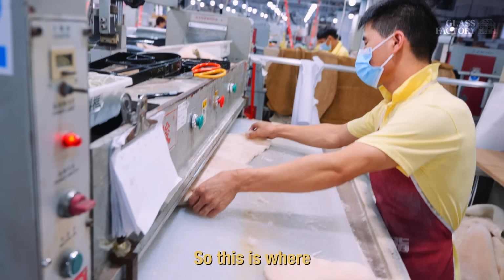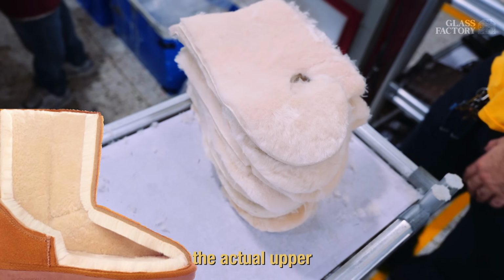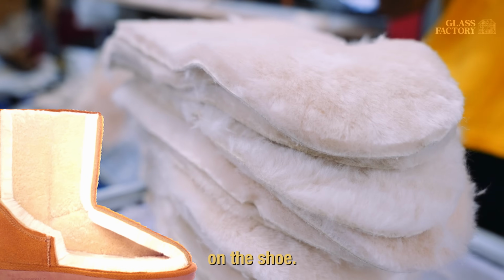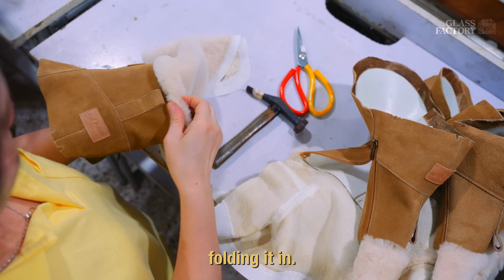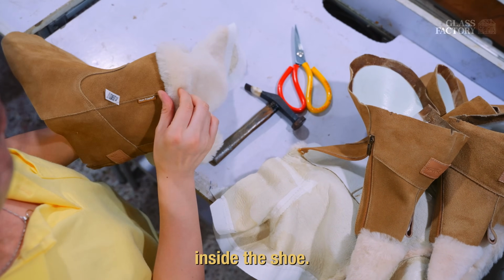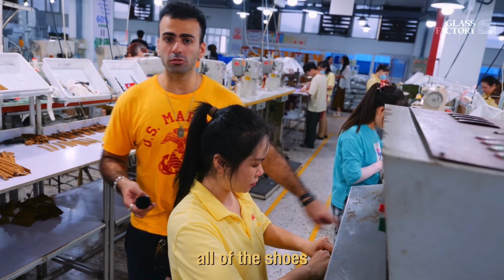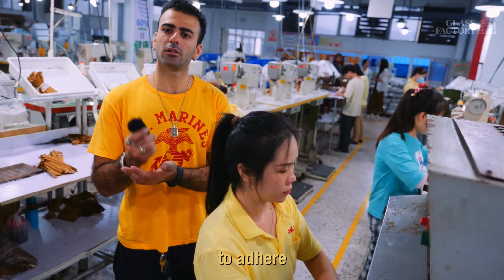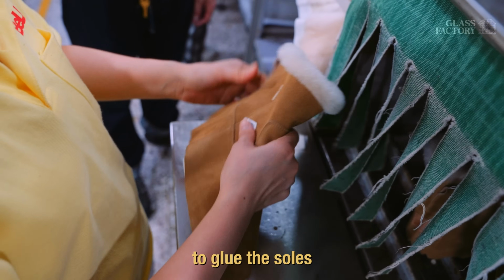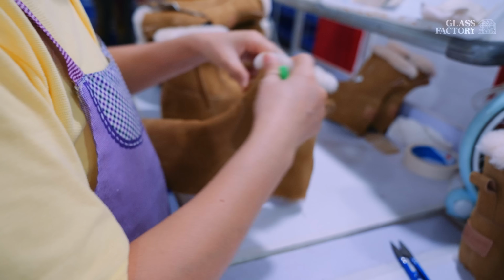So this is where they're die cutting fur liners. In this case, those are the insoles, and then this is the actual upper that's going to be sewn onto the shoe. So they take this fur upper now, and they start folding it in. So she's going to invert it inside the shoe. This machine is steaming all of the shoes so that the glue heats up and is ready to adhere to the materials. And from there, they're going to glue the soles onto the shoes, and you're going to have a finished pair of sneakers.